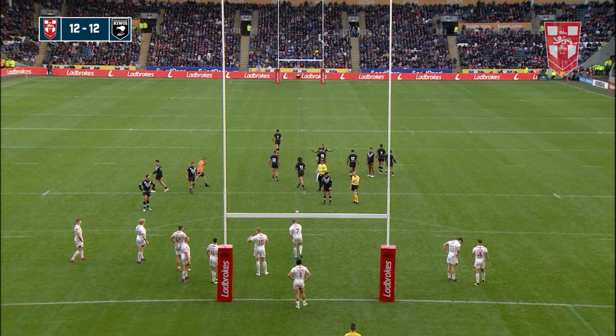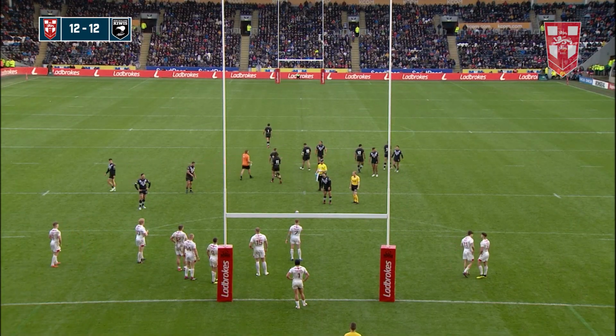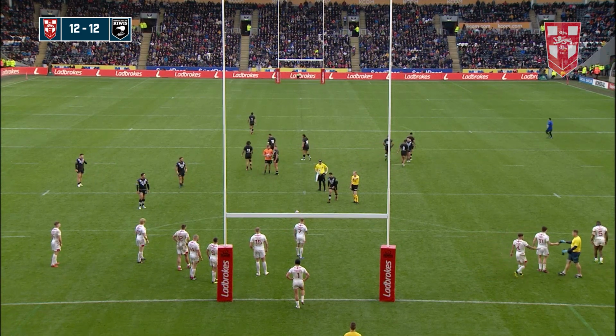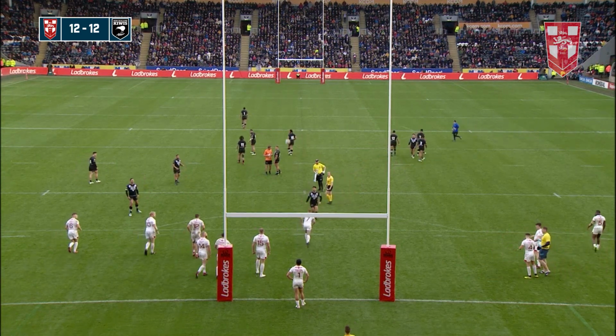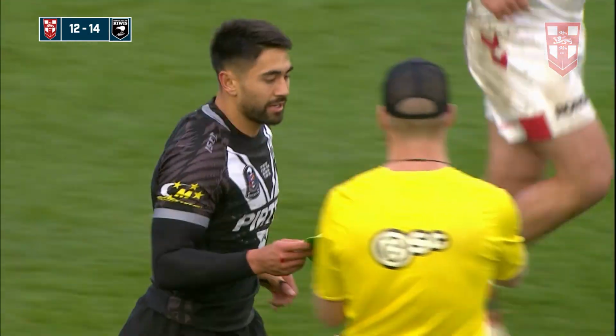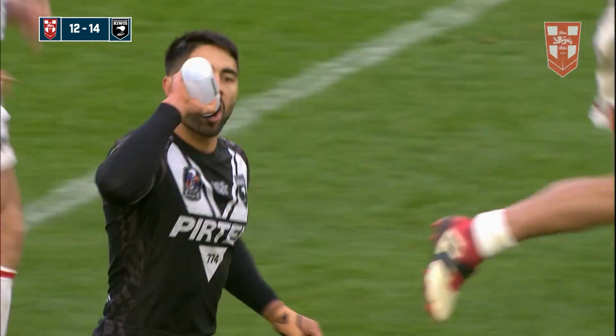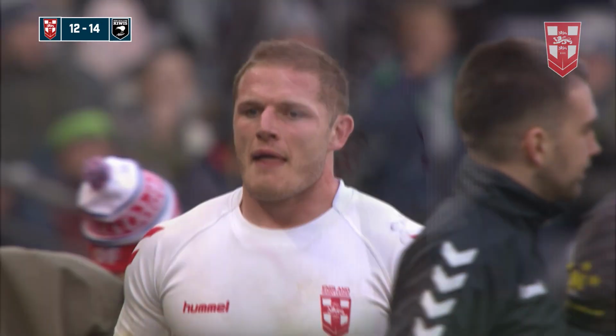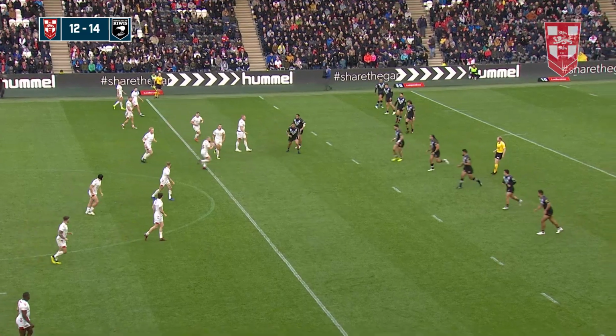England have made the double change here. There's been a switch in Burgeye. George has come off and Tom's back on, and James Graham has come on, and Chris Hill has gone off. New Zealand with a penalty that makes 12 for England, 14 for New Zealand. Can they build on the back here?